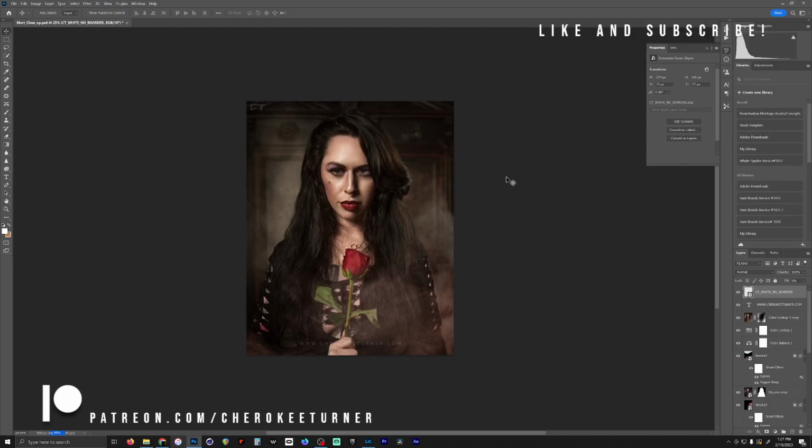Voila. There's our Morticia Adams. This is where we're starting from. This is the look that we're going to go for. I love the smoky look. We're really bringing all that stuff together.